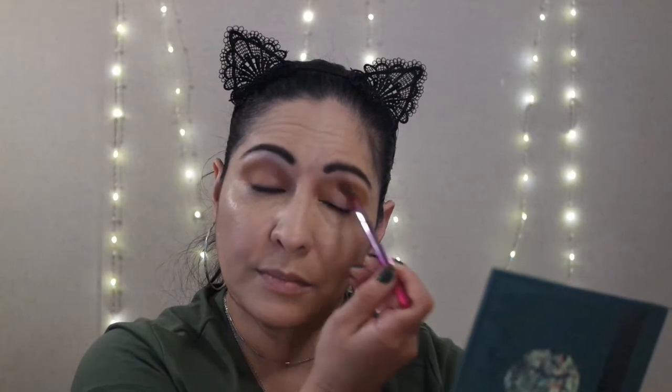Okay, so once I accomplish the color that I wanted for my crease, I'll go ahead and go in with this shade here called Quiver. This yellow mustard shade, Quiver. We'll go ahead and do that all in the crease as well. Beautiful color. Love the pigmentation on it. It's coming on pretty good on my lids. Does have fallout, but not that much.